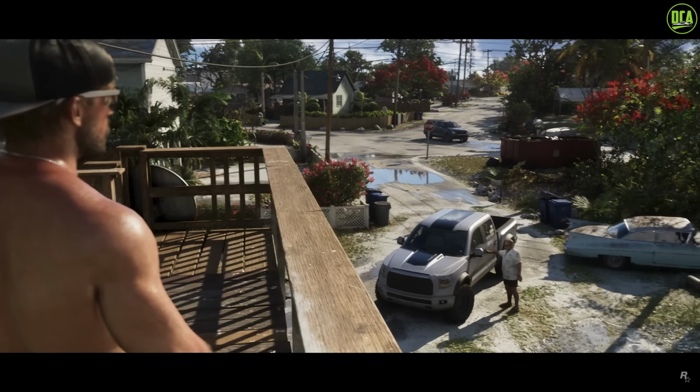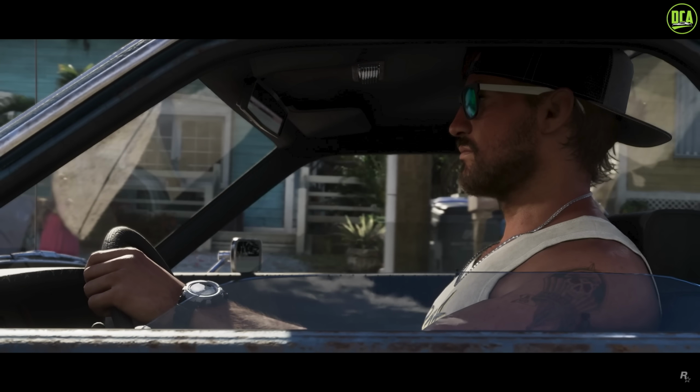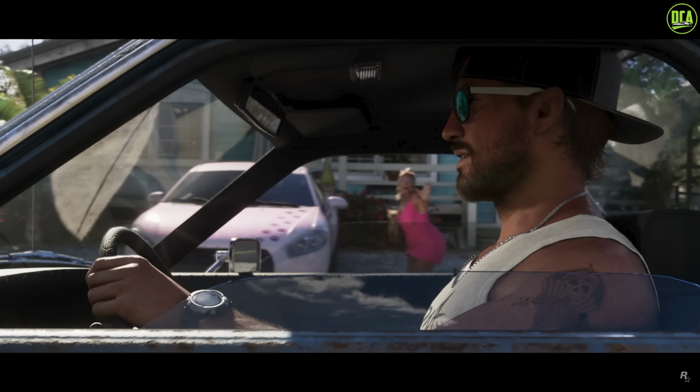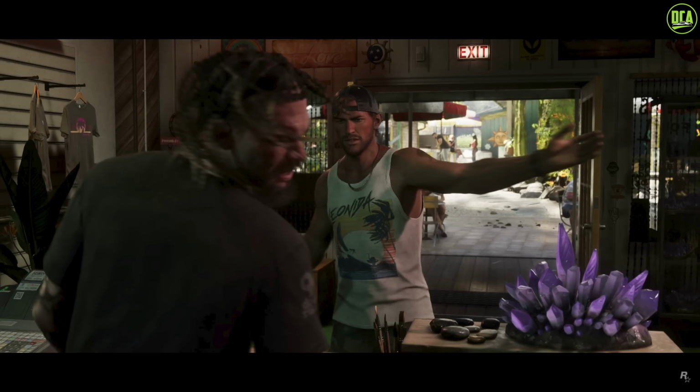Now in this scene, Brian is telling Jason to go get him his money, so then Jason leaves the house, gets in his car, and we see him driving through the neighborhood, and there's even working mirrors in this car, as you can see, so very detailed, the reflections as well, and a neighbor flirting with him as he's leaving, and the neighbor has a pink Penumbra there with some wild livery on it, also returning from GTA 5, the Penumbra. He then goes to a store to get Brian's money.